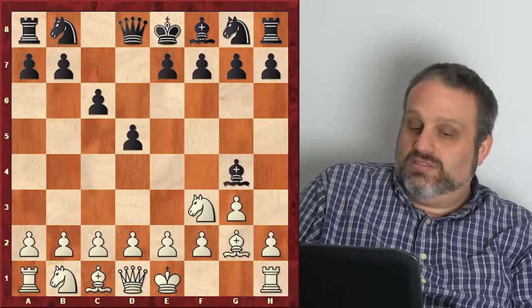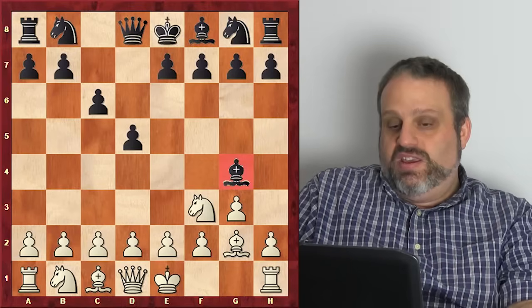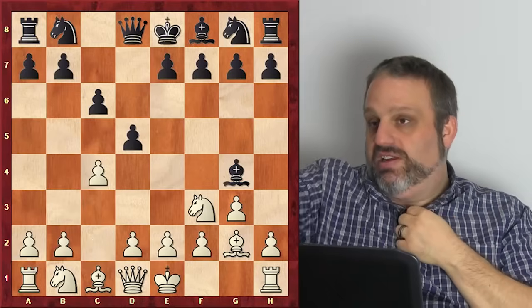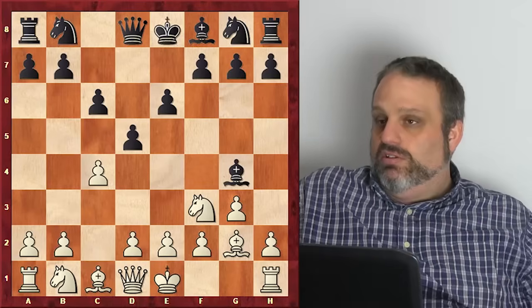Uh-oh. You see this piece? What do we call that? A loose piece. A loose piece, but white's not going to win it. Or is he? C4, and C4 is? Explosive. Explosive, right. Okay, E6. So this is normal, everybody's happy.